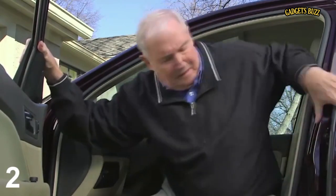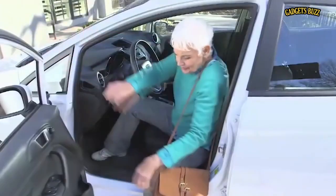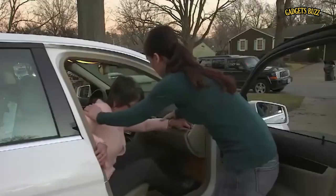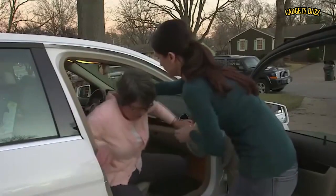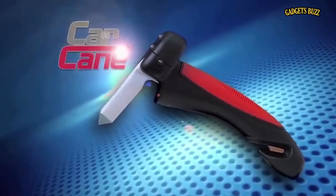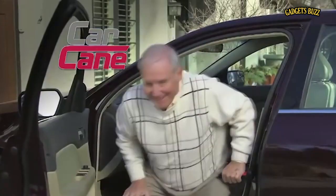Have you ever struggled to get out of the car? Does back or knee pain make it hard? Do you push with your arm when you try to stand? Or ask someone to give you a hand? Then let us help you out with the incredible new Car Cane. Now you can get in and out of your car with ease.